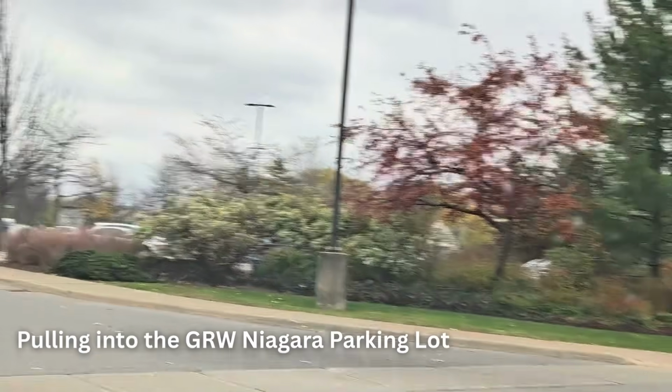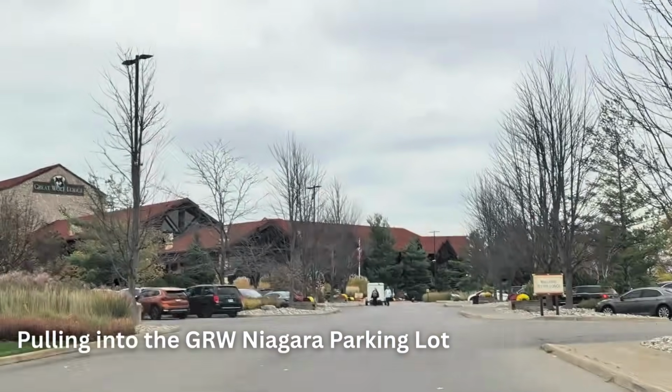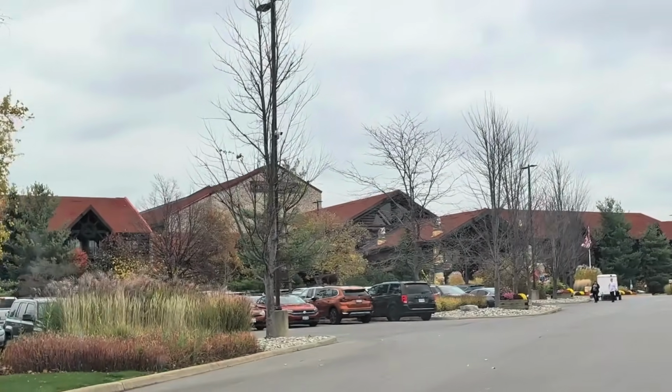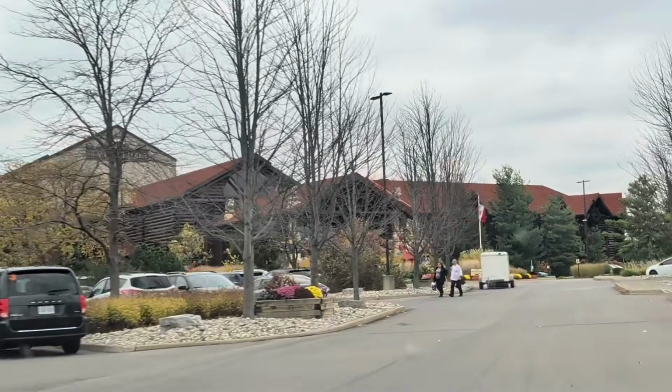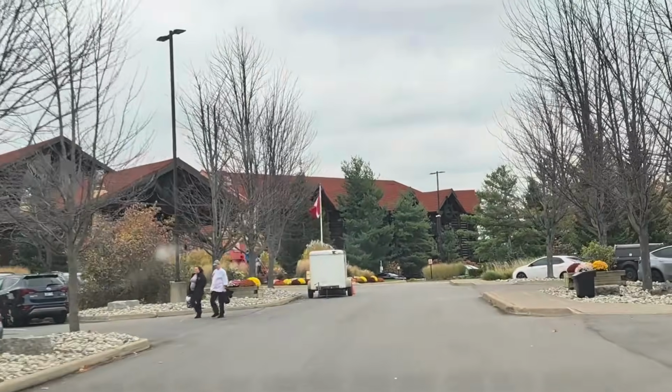Our most recent visit was in early November, midweek, and as you can see, it's still busy. Not crowded or overwhelming, but a fair number of people. We found it to be a good time to visit.